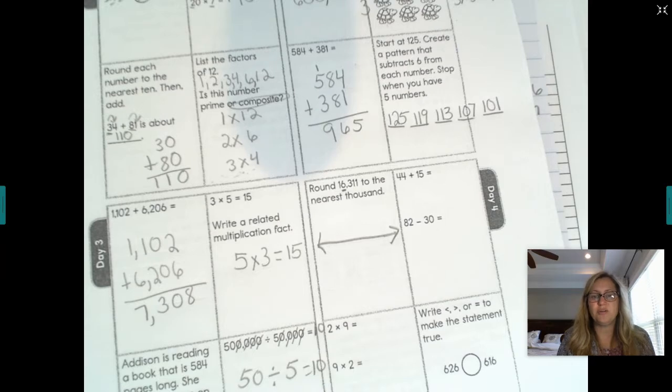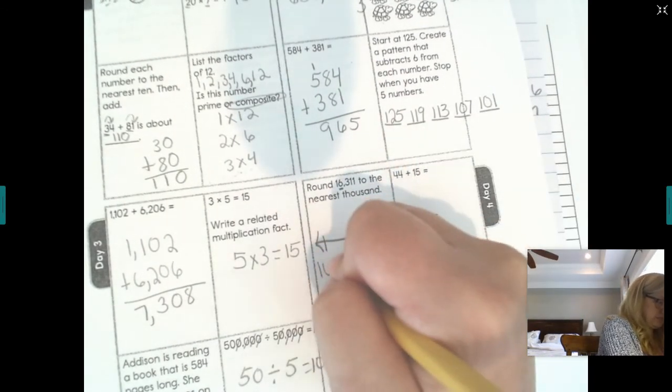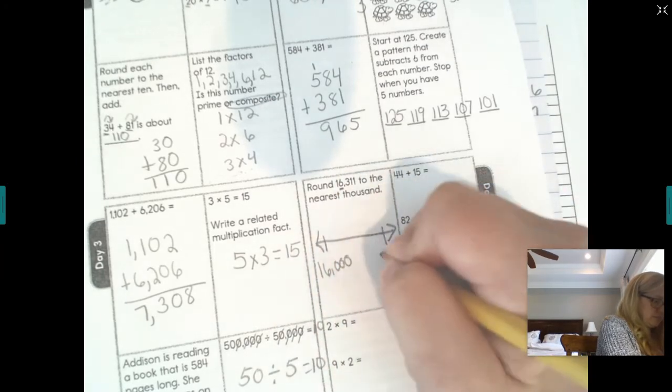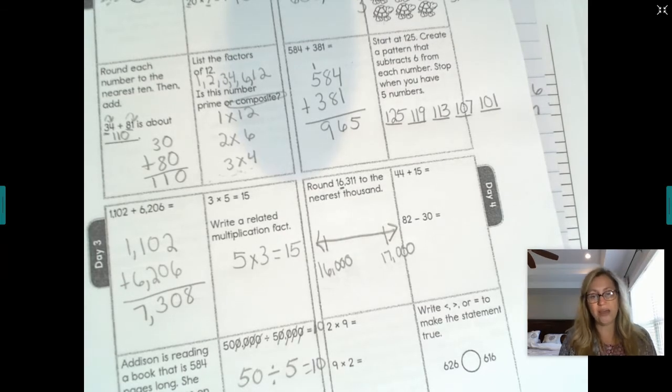So I know I'm either going to round to 16,000. I'm either going to keep the 6 the same, or I'm going to round up to 17,000. So those are my only two answer choices. It's either going to be 16,000 or 17,000. The halfway mark between 16,000 and 17,000 will help me with my decision. So the halfway mark is 16,500. That number is right in the middle of 16,000 and 17,000.